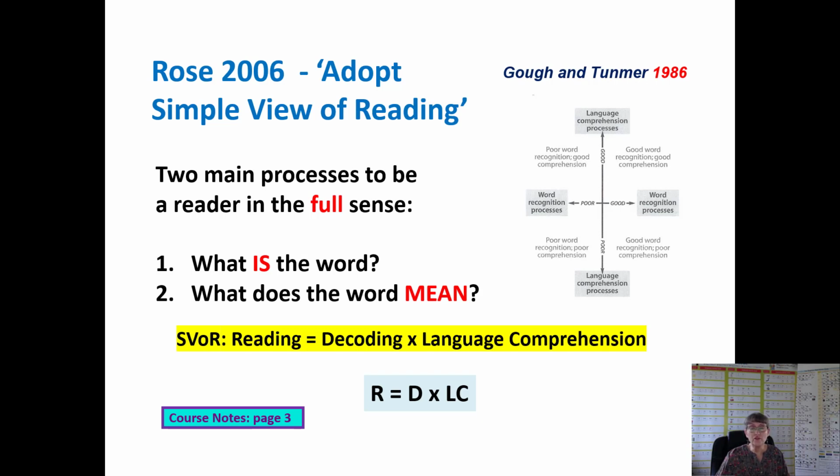From this model, we get a formula. So the simple view of reading formula is that reading equals the product of decoding times language comprehension. And there's a superb diagram to go with this, which you can see on the slide. It has a scale from poor to good and poor to good on both of those axes. And we're going to be talking a lot about that in the slides.